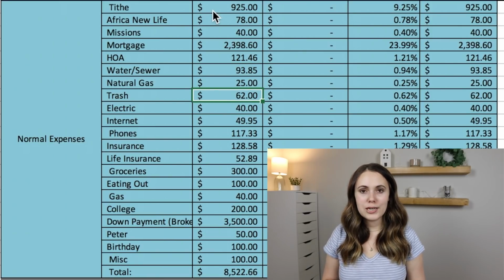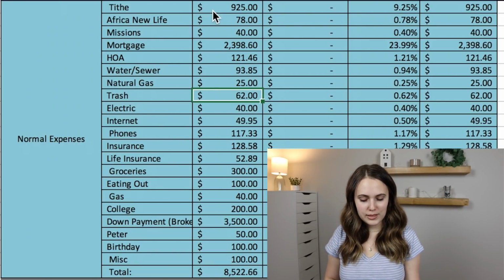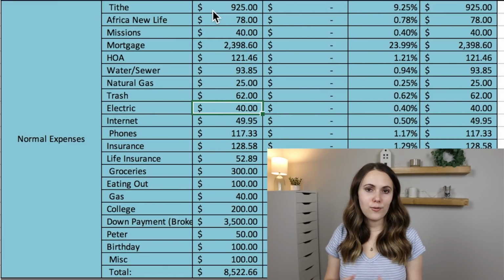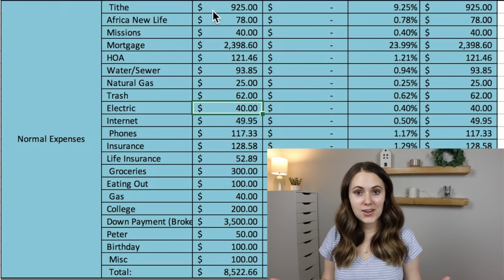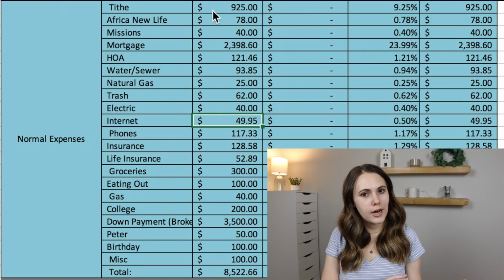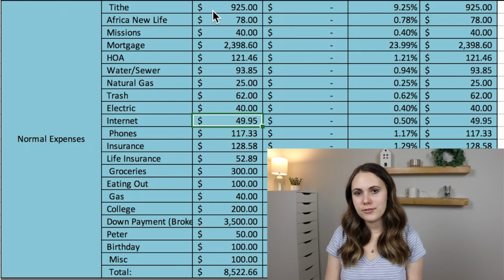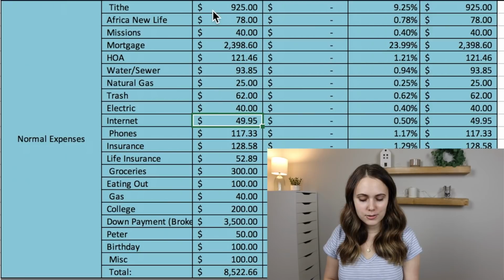Next we have trash, and we pay our trash every other month, and October is a trash month, so that is around $62. Then we have electric at $40, and because we use natural gas for our heat and everything, electric is really just leaving lights on and having anything plugged in, so that's usually around $40. And it's also good because our air conditioning uses electricity, obviously, but we haven't really had to use air conditioning in September because it's been pretty mild.